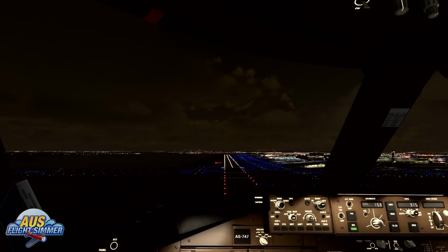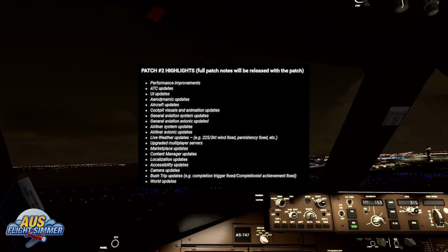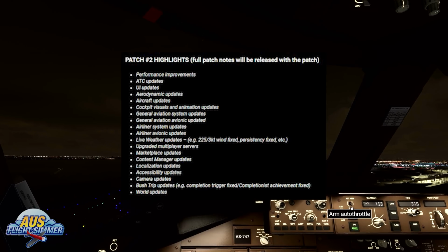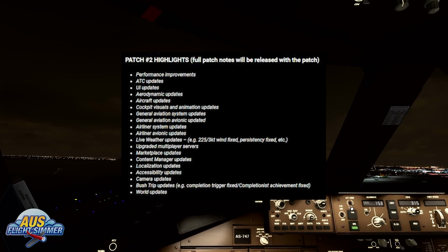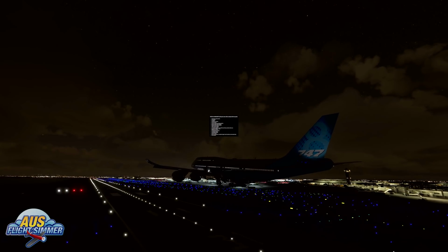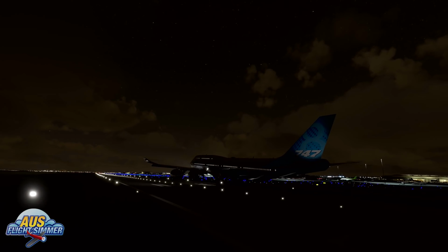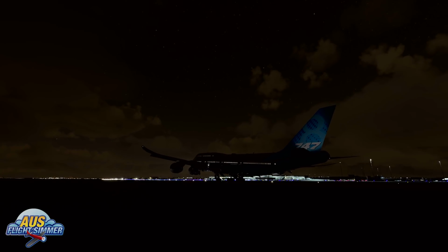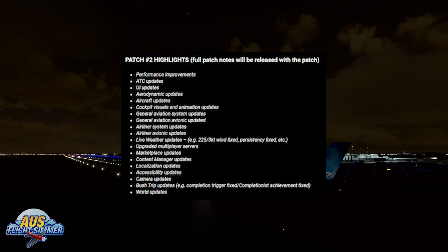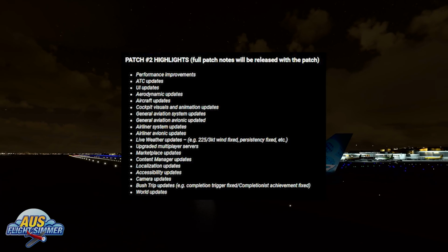Some of the big items in my opinion are performance improvements. Yes, we would all love to see more performance from the sim. ATC updates, this is very much needed and hopefully we won't get vectored into mountains after this patch. Airline systems and avionics updates, very important for the A320 and especially the 747, which drastically need some system updates. Cockpit visuals and animations. Some of the aircraft are missing basic knobs such as the ALT button, so hopefully this will be addressed.